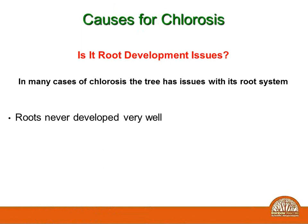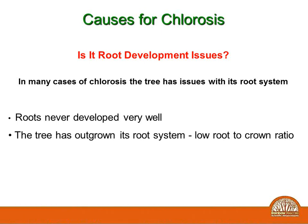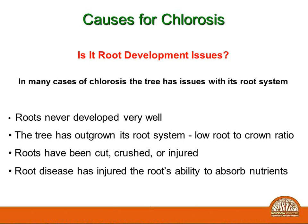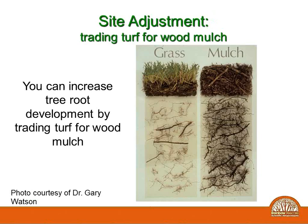Very oftentimes, if the trees are, let's say, in an urban environment and located in a tree planting pit, the roots have never really developed properly. Oftentimes the tree has outgrown its own root system as well. During construction, you'll get soil compaction, roots will be cut or injured in some way, and so the result is the tree is not able to take up an adequate amount of nutrients.